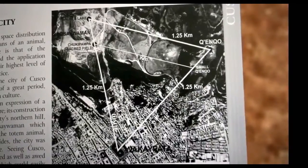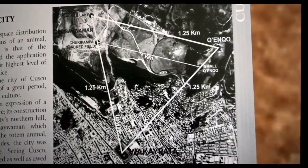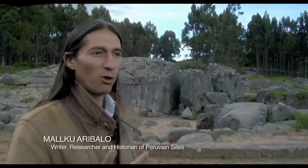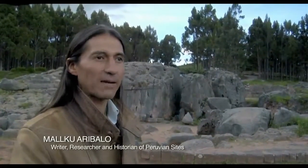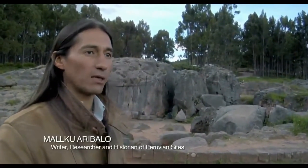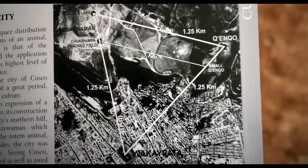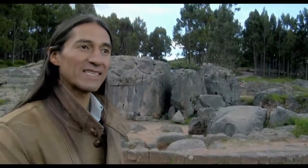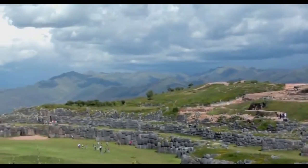If you plot them on a map, this site with Cusco and another sacred site, Quenco, form a perfect triangle. I couldn't explain with certainty why these distances in hectometers or kilometers match up with other sites in the world. But the proof is there, so there might be a reason.